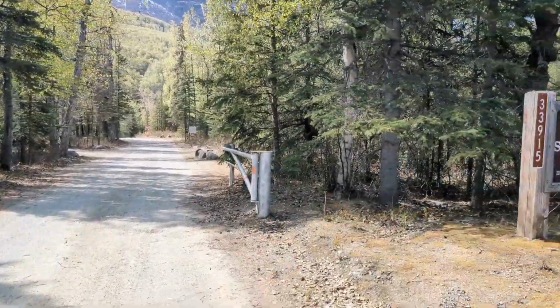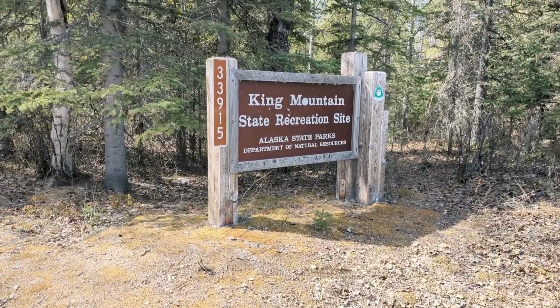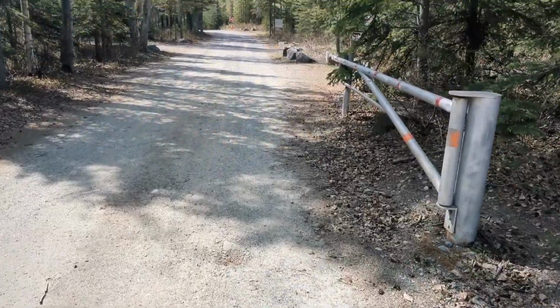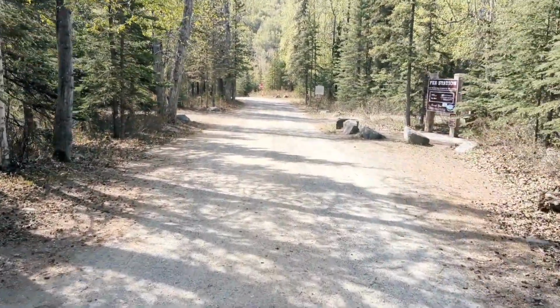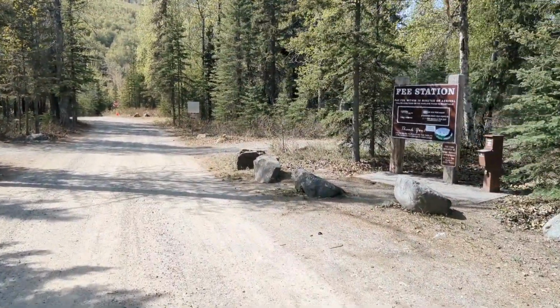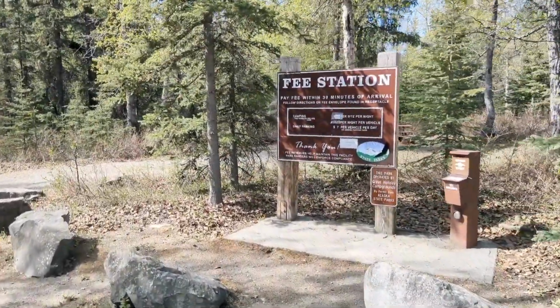Okay, so let's go ahead and walk our way through this King Mountain State Recreation Site. It's an Alaska State Park. So, all right, there's a gate here. They do close when it's heavy snow, but here in May they're open. If you camp more than once, you'll recognize the fee station here on the right. Okay, this is old style.